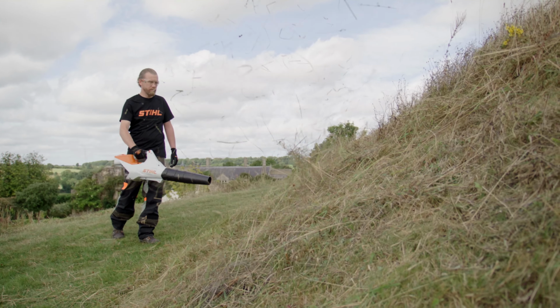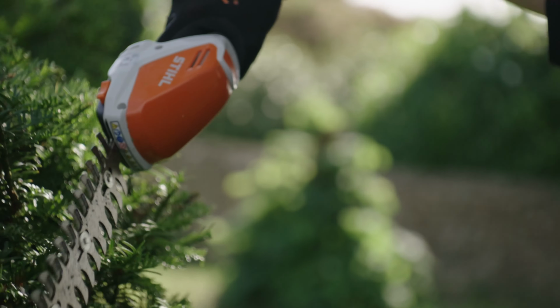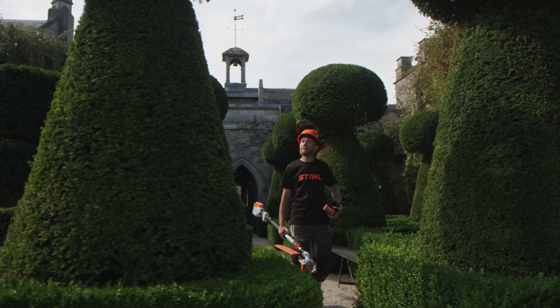It's a very complex garden that takes a lot of time and effort to look after, and the battery machines have been an absolute game changer for us.